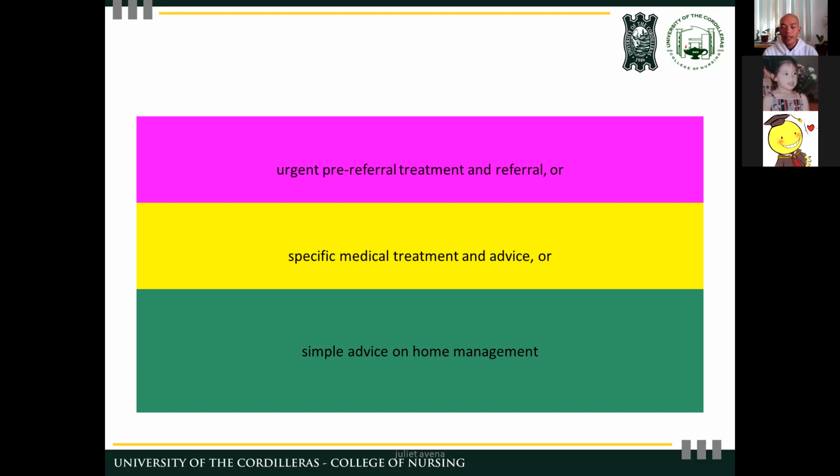Okay, so those are the different classifications of our patients using the IMCI system. The patient can be purple, yellow, or green. Purple is urgent pre-referral treatment to the nearest medical facility. Yellow, specific medical treatment and advice within the clinic, and then can be continued at home. Sa green, specific advice will be given and home management will be done. Okay, so that is our IMCI system after assessment.